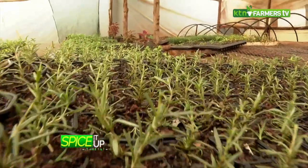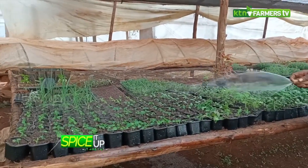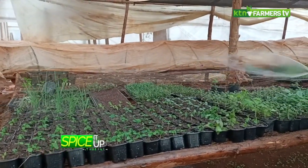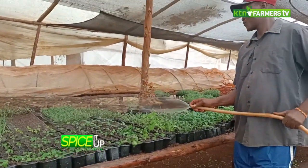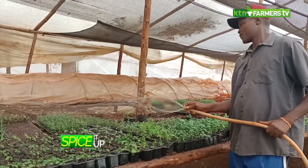The daily routine activities that we undertake in the greenhouse and also open field are the normal crop management processes, right from watering. We have a team which waters the crop. We water the crops depending on the weather also. We do normally twice, or if on a gloomy day, then we can do it once a day.